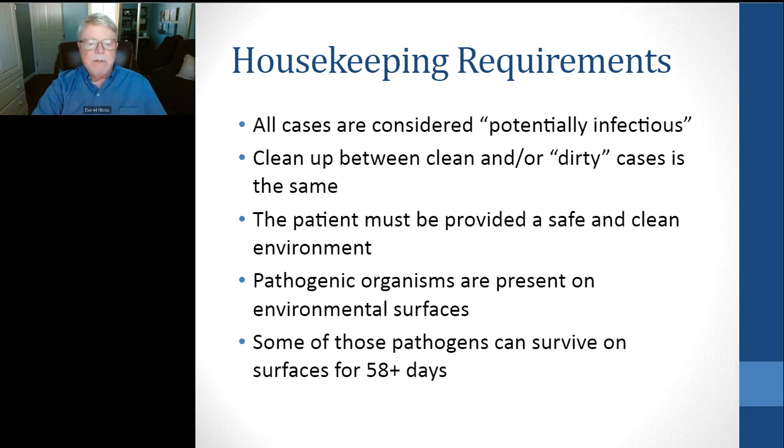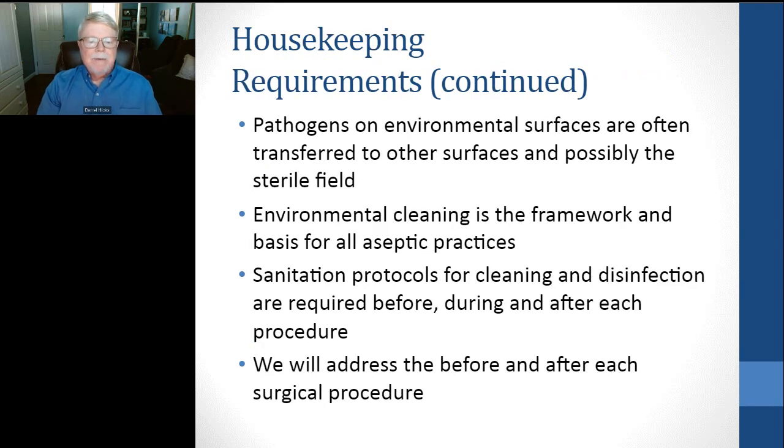As I said earlier, some of those pathogens can survive on surfaces for 58 or more days. C. diff can be 5 months. So it is pretty evident that these pathogens can survive on dry surfaces and they need to be eliminated. Pathogens on environmental surfaces are often transferred to other surfaces and possibly the sterile field. Environmental cleaning is the framework and basis for all aseptic practices.